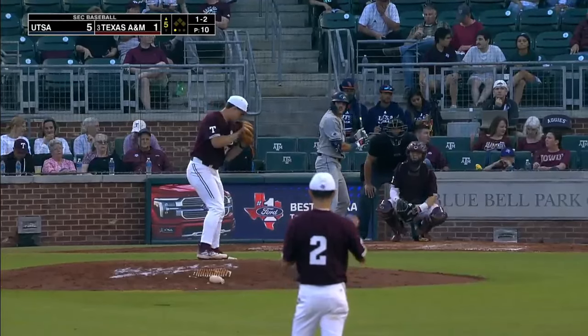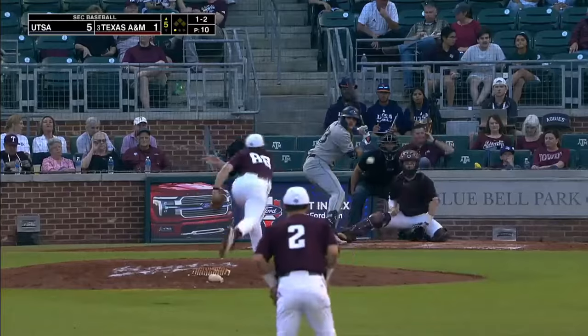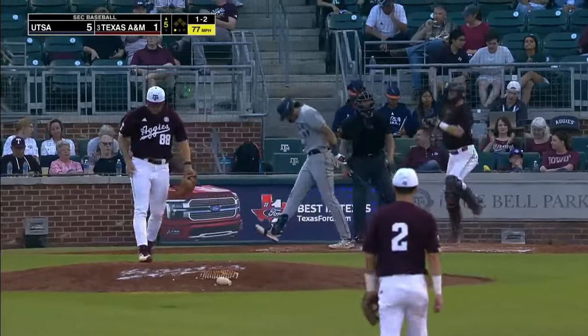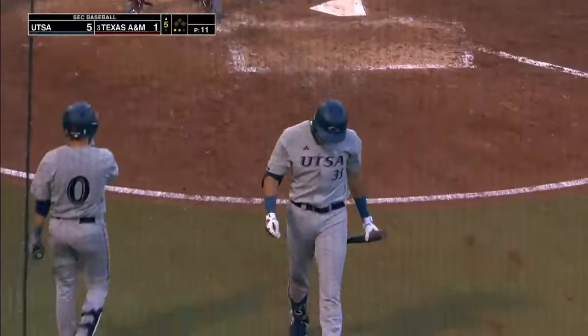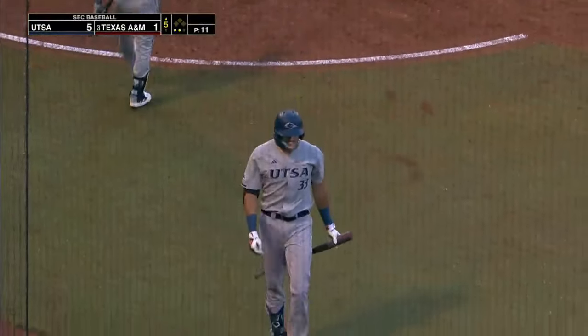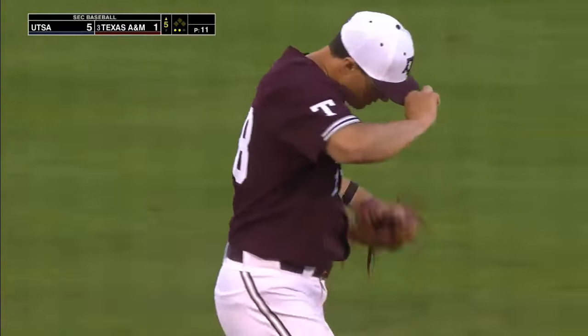1-2 the count. Taussig. The righty Peary, the left-handed hitting Taussig. 1-2 offering. Swing and a miss. He struck him out. He had him off rhythm, didn't he? Brock Peary's coming into this game and giving the Aggies a real shot on the mound after being pretty choppy through the first four innings.